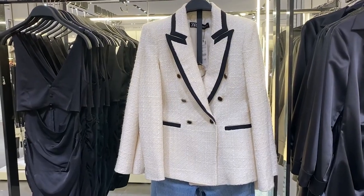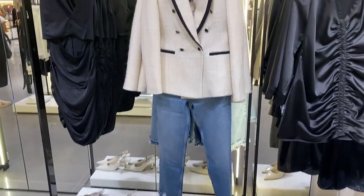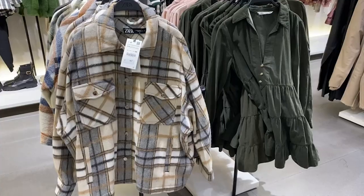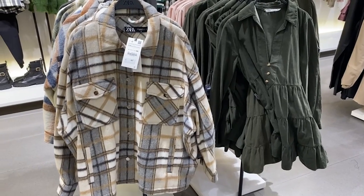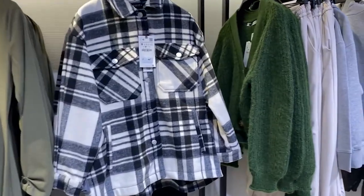Again with the Chanel-esque tweed vibes. I quite like this jacket. I don't think I'd actually buy it because I don't think I'd wear it, but I really did like this look back with the blue jeans, and I think it's quite a nice spring look as well.